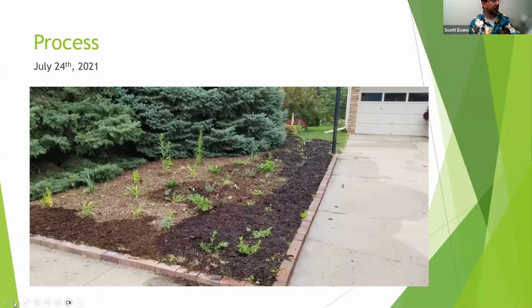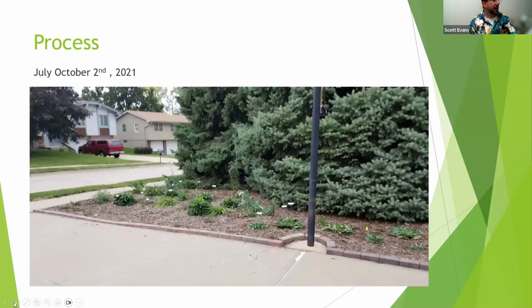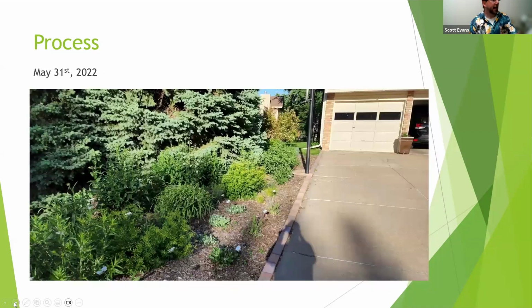We decided to brick it in, and this is what it looked like July 24th after we did the second mulching. This is what it looked like that fall. The plants were getting established. We were super excited. If you remember that winter of 21, we did get some snow, but it was fairly dry. We didn't have any plant death.